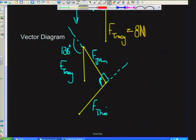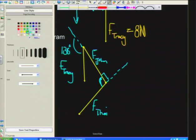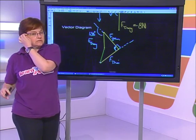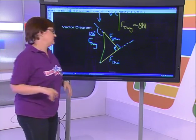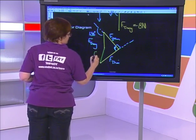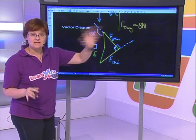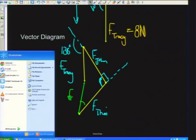And you know what? My resultant is over here. So let's make it green because that's nice and bright. The resultant goes to there. And it goes towards the direction John and Ty were pulling in, which is what we expected because they've got a bigger force than me. And we would then measure. So this is my resultant force. You measure it with a ruler from beginning to end, and then we can measure this angle, and we know which angle they would go in, okay?